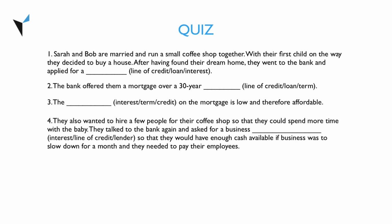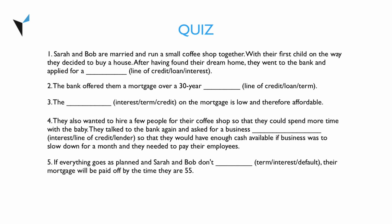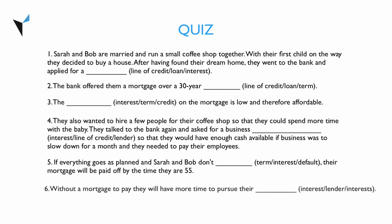They also wanted to hire a few people for their coffee shop so that they could spend more time with the baby. So they talked to the bank again and asked for a business, interest, line of credit, lender, so that they would have enough cash available if business was to slow down for a month and they needed to pay their employees. If everything goes as planned and Sarah and Bob don't term interest default, their mortgage will be paid off by the time they are 55. Without a mortgage to pay, they will have more time to pursue their interest lender interests.